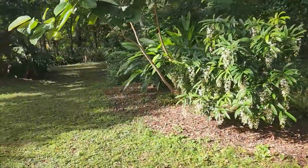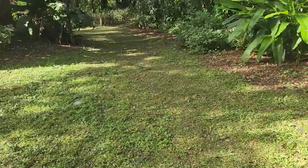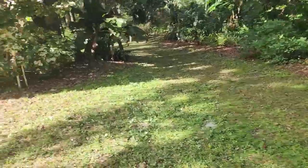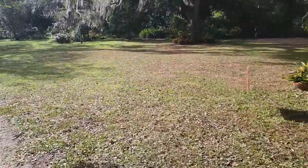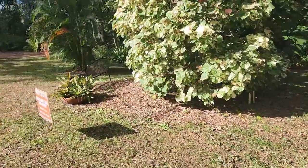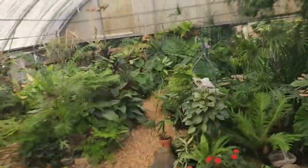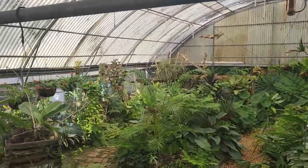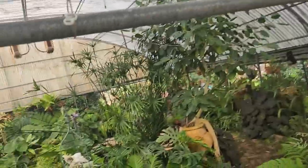What's that, a squirrel? Oh, there's two squirrels in flowering trees. All right. Well, this is their greenhouse. Fortunately, it's locked, so we can't go in. And I can hear a water feature back there.